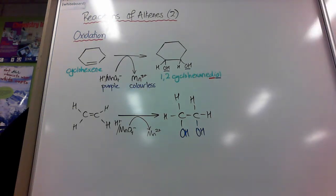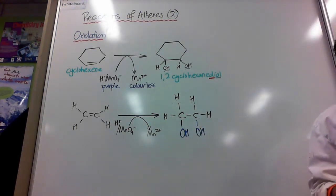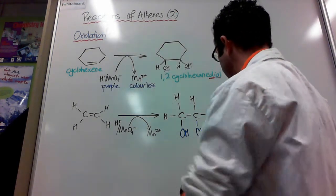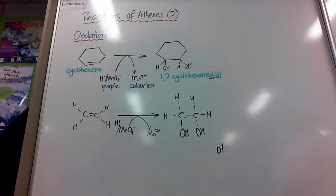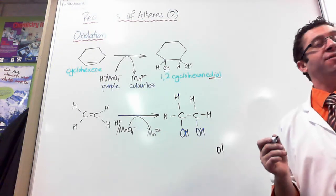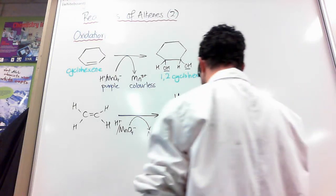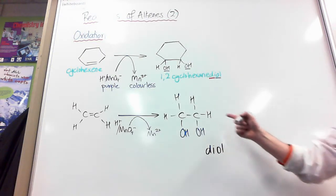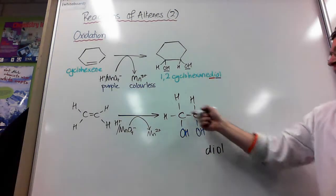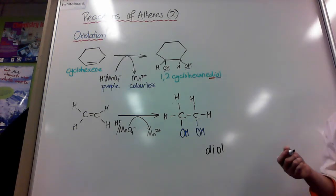Now for naming this, it's quite tricky, but it's an alcohol, so it's got to end in OL. When we do alcohols, this will become more familiar to you. So the name ends in OL because of that. How many alcohol groups are there? If it was one, I'd just leave it as OL at the end. If there's two of them, it's diol. If there's three of them, it's called triol. You don't go beyond three this year. So it's a diol. Then how many carbons are in the biggest chain? There's two. And how are they bound together? Single bond. So it's an ethane, ethanediol.